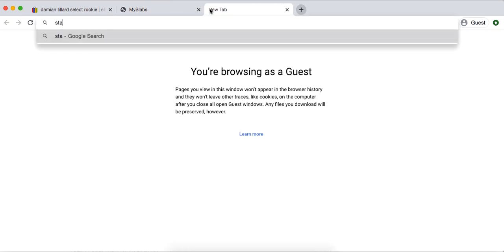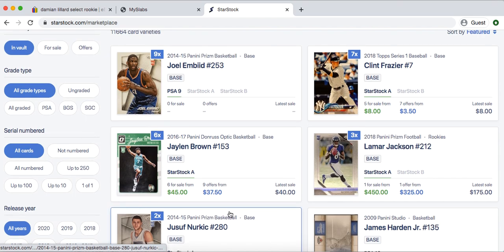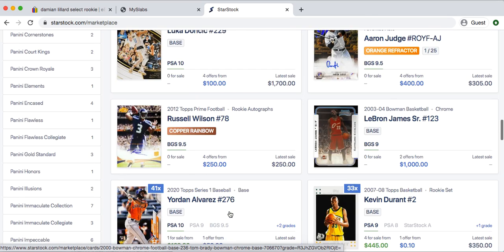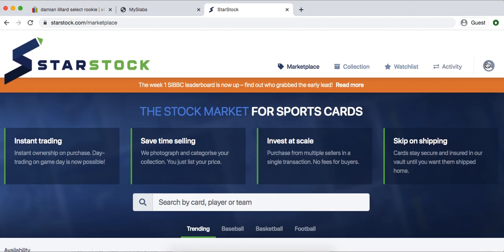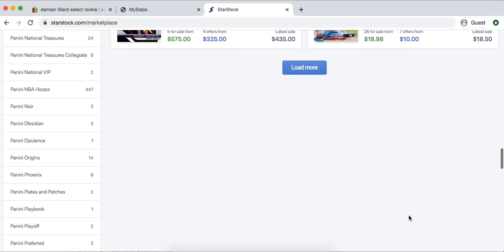Next up, we do have starstock.com. This is more personally for me for raw cards and more quick flips. So this is more like playoff time quick flips, because I personally do not get the card shipped to me. When you buy a card, you have instant possession of the card. It goes into your collection, and then you can just post it up for sale whenever you want. So you never have physical control of the card.